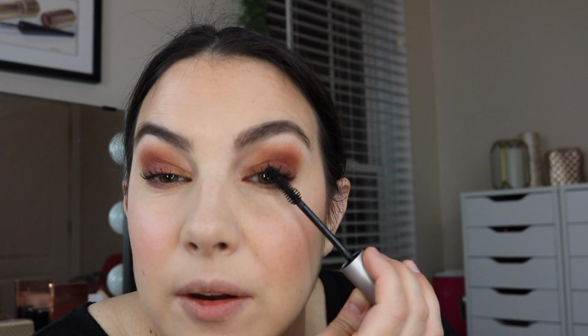Sometimes it's hard with the larger brushes, which I'd call this a larger brush, because you want to get right up in there and really push against your lashes, but the brush is so big that it makes you feel like you're going to hit your eyelid, which I have done several times. But okay, there's the mascara. I don't really want to take it any further than that because I feel like the lashes might be slightly sticking together.